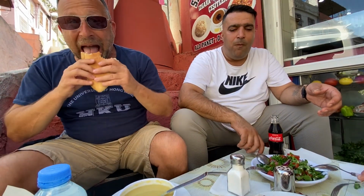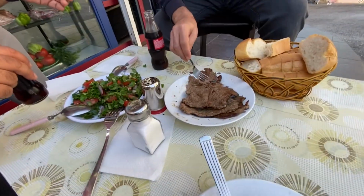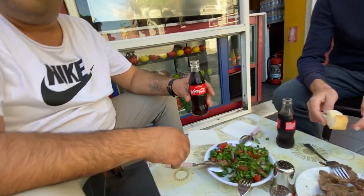Very friendly people. That's good. Coca-Cola, America. Smallest Coca-Cola I've ever seen.